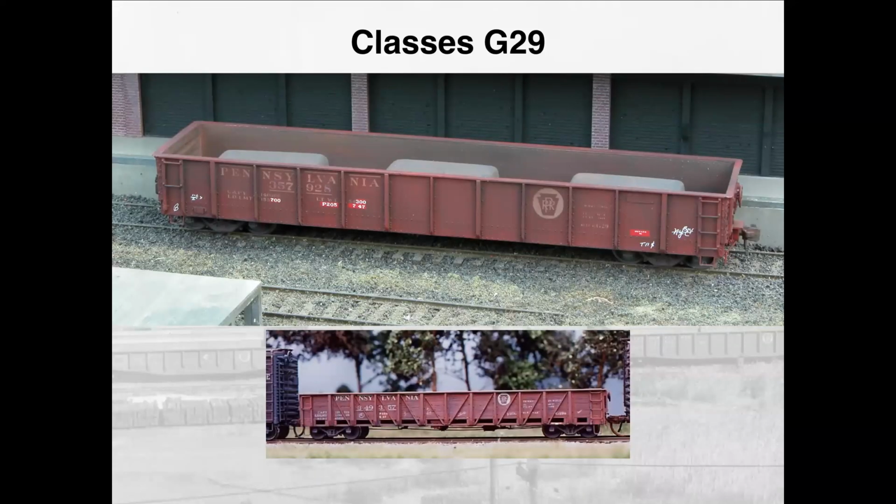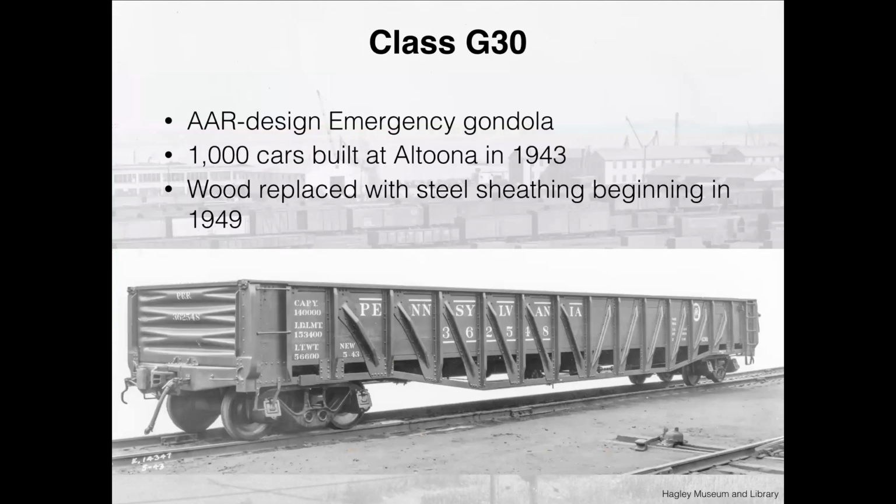Here's a couple of models. The top one there is a Sunshine gon with some of their ingots as a load. That car is obviously out of production given that Sunshine is no longer in business, but Funaro offers a G29 as well. The bottom one is one of the Sunshine composite gons that I built for a G29. That is unfortunately no longer available, and Funaro has not released anything like that.